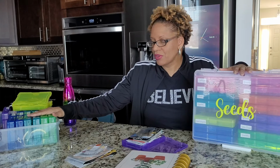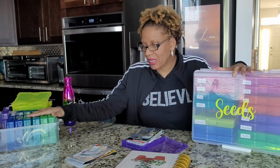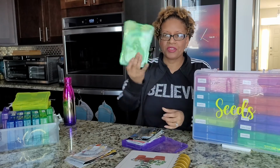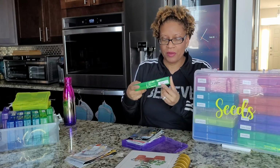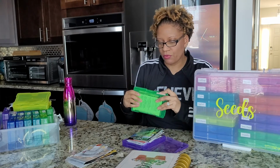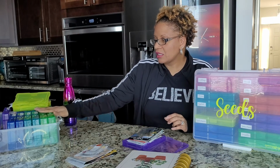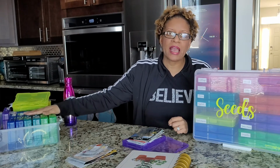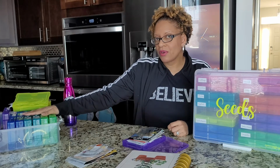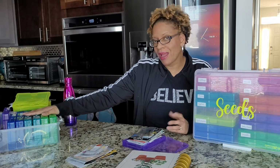I have two seed storage containers, which are awesome actual photo storage containers. They store seeds perfectly. The envelopes fit. You can label them with your label maker, your Cricut, or you can just write on them with Sharpies. And the seeds stay cool and protected. Seeds last for years as long as they are stored properly. So I'm good for the next few growing seasons, next couple, 3, I would say maybe.